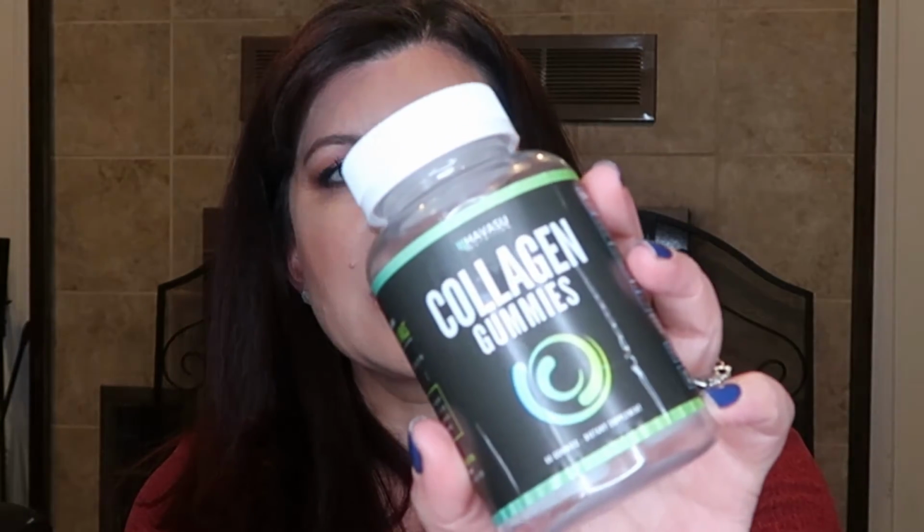Collagen gummies. Yes, did I get all the way through a jar of collagen gummies? These are Havasu collagen gummies. I think I got these off Amazon. I thought they might be a replacement to the Hum vitamins. I think I like Hum a little bit better, although I can't remember. I think Hum has gummies.